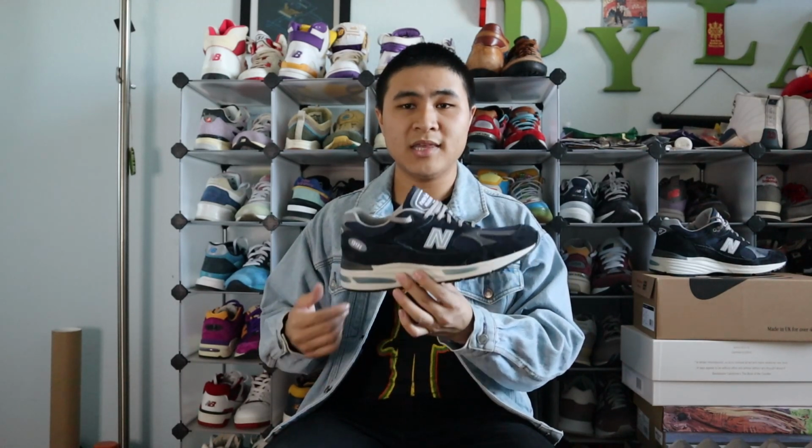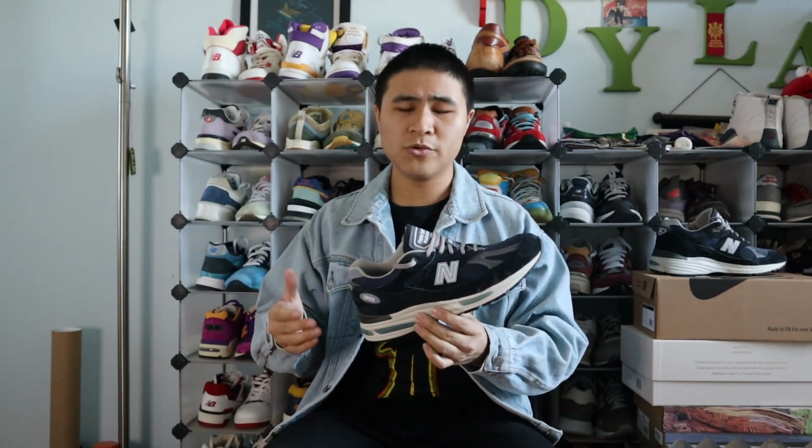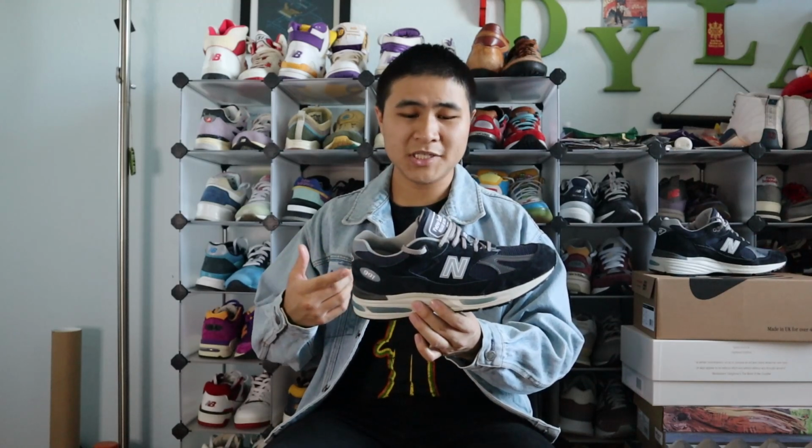First up, we have the 991 V2 in the core navy colorway. I personally really like the 991 V2 in this navy colorway better. I know gray is the classic New Balance color, and while the 991 V2 definitely looks good in gray, I personally just think this shade of navy looks a lot better on the model.